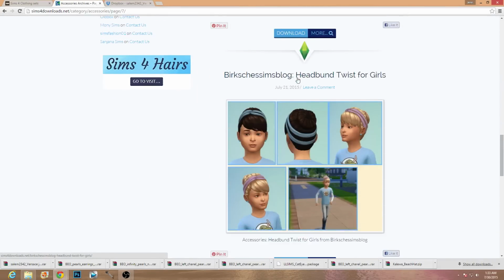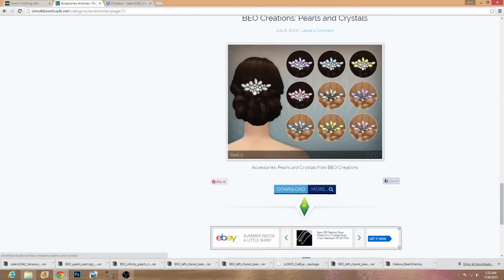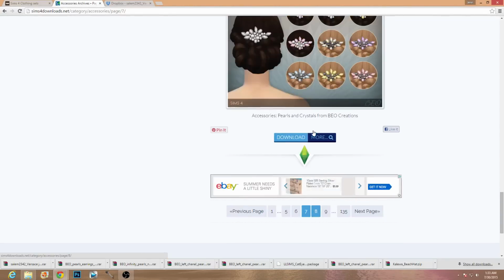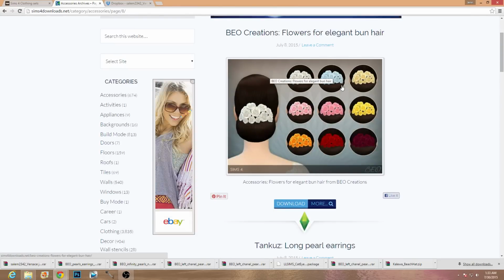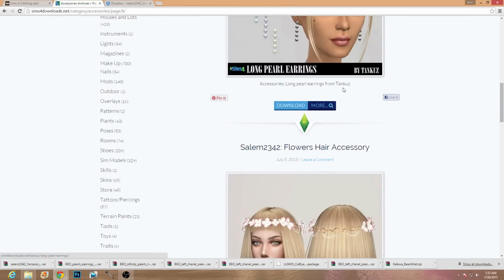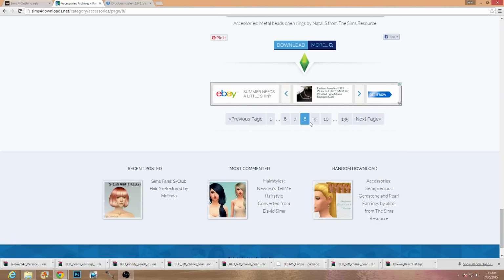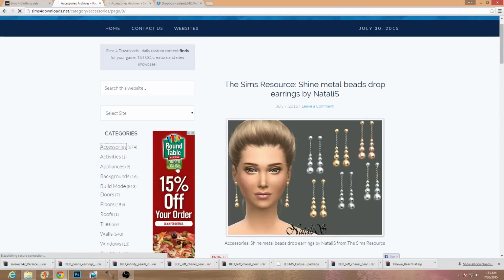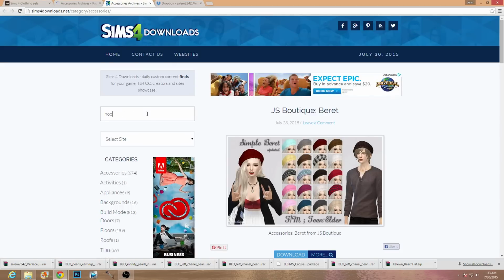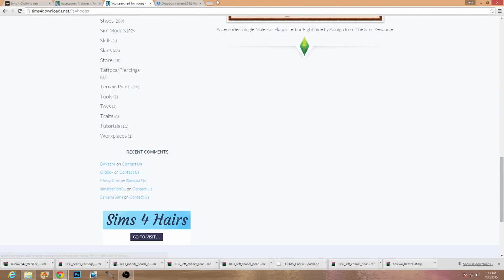Alrighty. These are the ones that we downloaded and I like them, but they just don't look good on any of my Sims. And this is a beautiful little head thing for when you get married and stuff, I think. It could be for anything, but I like it. The flowers are an elegant bun. These are very nice earrings, very simple. These rings are pretty sweet, too. You know what I'm looking for, though? And I don't want to exit out of anything. I'm going to look up hoops and hope that we find some hoop earrings.